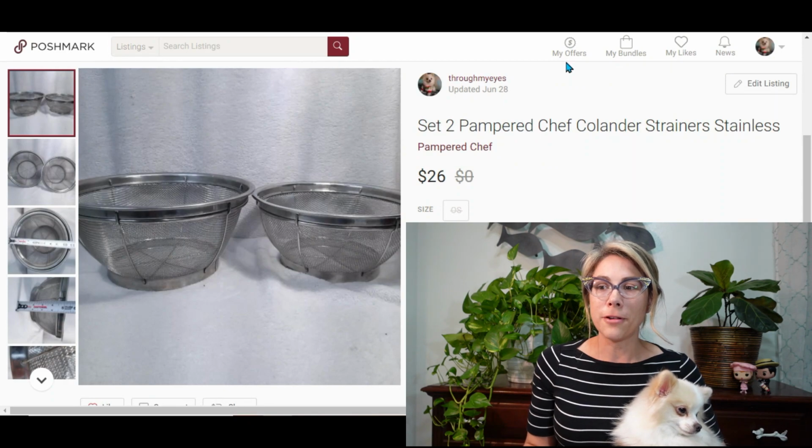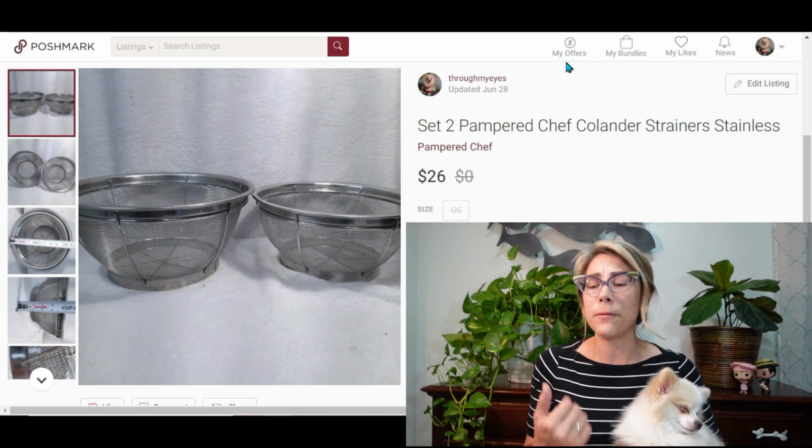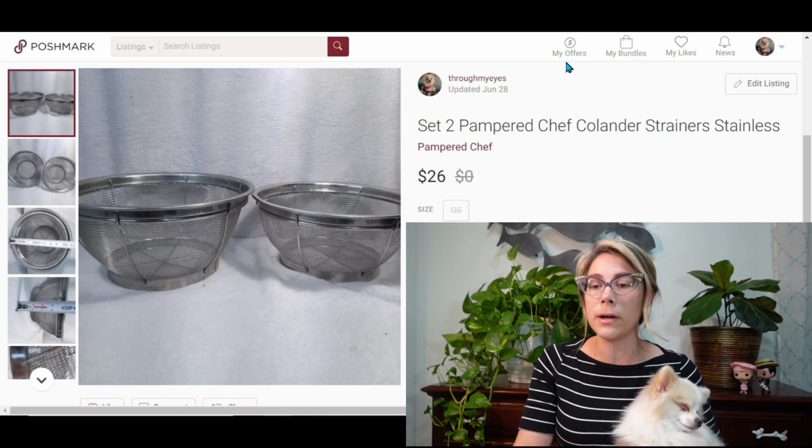Okay. Up first is a set of 2 Pampered Chef colander strainers that I paid $5 for at a thrift store. Originally I got them for me. I was going to use them, and then I decided I didn't like them because they weren't very dishwasher or hand wash friendly, because stuff just kept getting stuck in there, and I'm not about that life. Anyways, these sold for $26 for the pair.